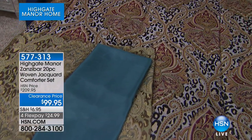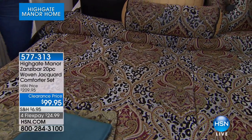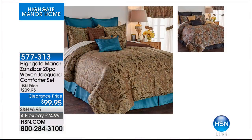Wow, this is really, really pretty. And so Highgate Manor, right? It's so Highgate Manor. And we actually have a picture coming up. The black is on the bed. And look at the teal. If you never thought about teal in the bedroom, it's just like a little hint of teal. And the bed skirt has that look of Dupioni silk, and that throw pillow and the two Euro shams in the back. So they're really, really nice.